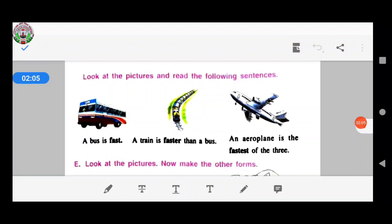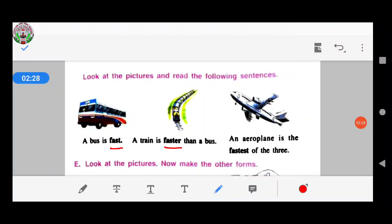Now let us continue doing our book exercise. Look at the pictures and read the following sentences. A bus is fast, a train is faster than a bus, an aeroplane is the fastest of the 3. Children, here 3 forms of fast are given: fast, faster and fastest. A bus runs fast, a train runs faster than a bus, and an aeroplane moves fastest of the 3.